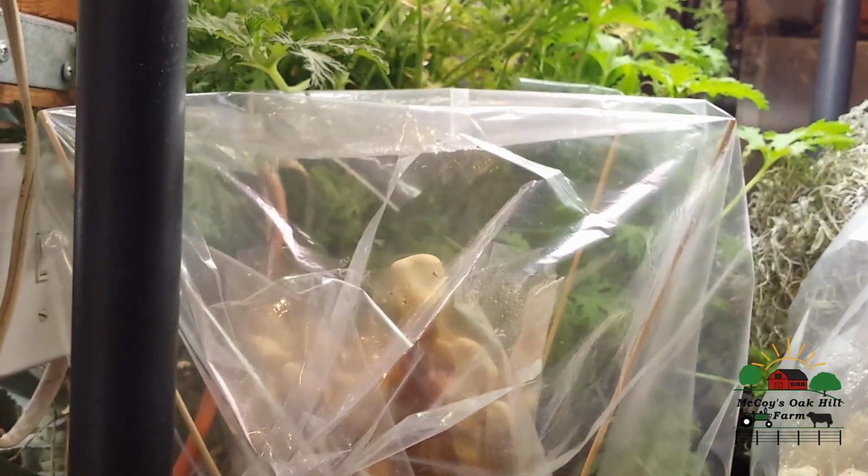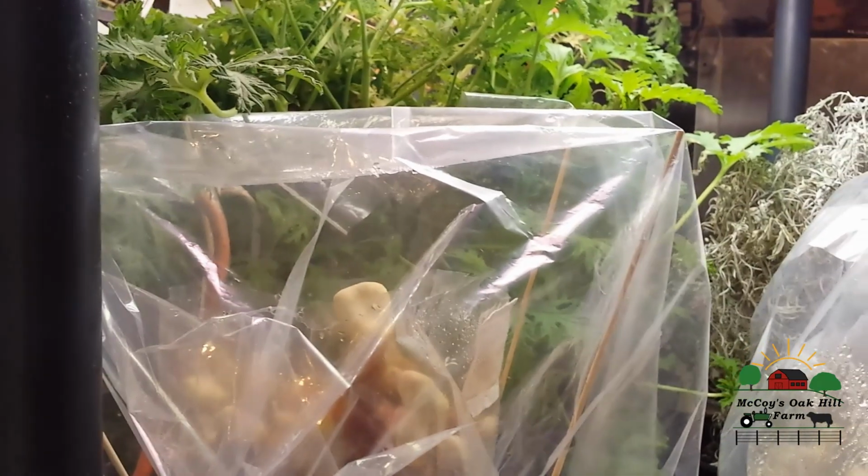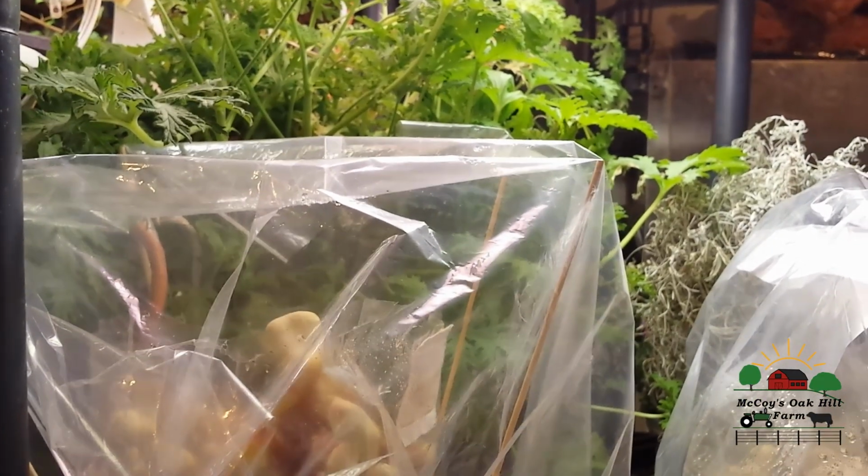As you can see, things are doing something, except for the shiitakes. Like I said, I might put an extra light on them and see how that goes. And we'll just go from there.